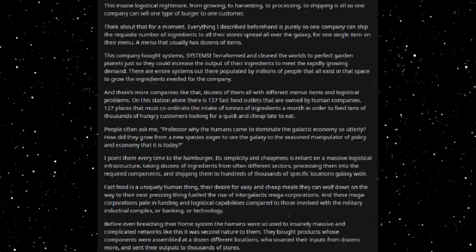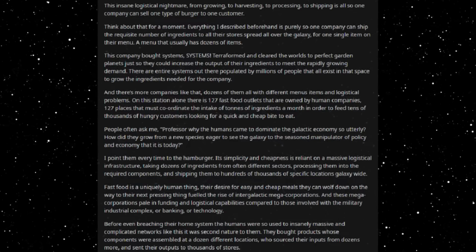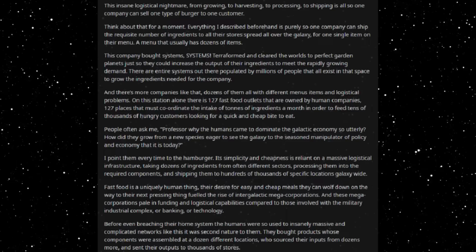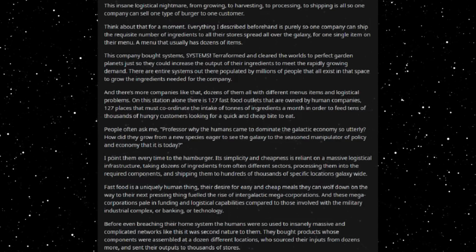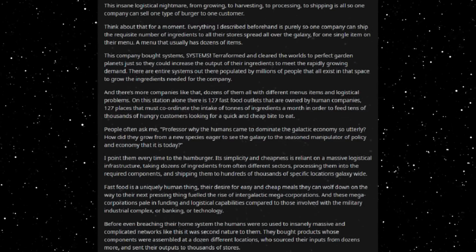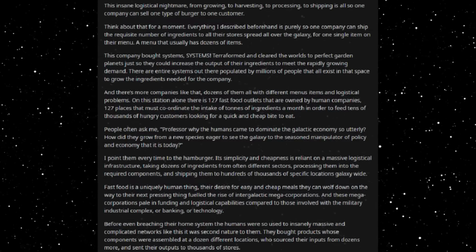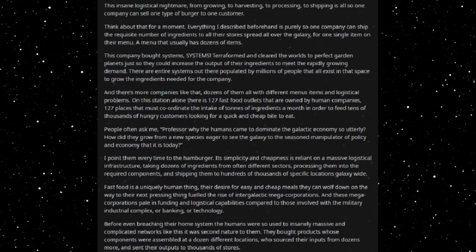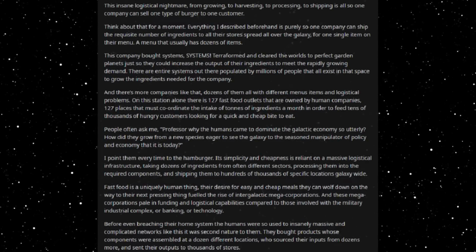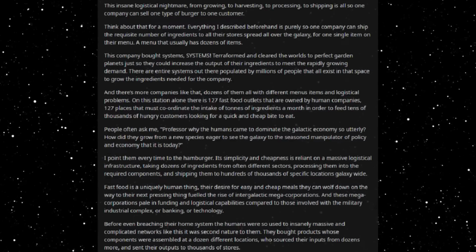People often ask me, Professor, why the humans came to dominate the galactic economy so utterly? How did they grow from a new species eager to see the galaxy to the seasoned manipulator of policy and economy that is today? I point them every time to the hamburger. Its simplicity and cheapness is reliant on the massive logistical infrastructure, taking dozens of ingredients from often different sectors, processing them into the required components, and shipping them to hundreds of thousands of specific locations galaxy-wide.